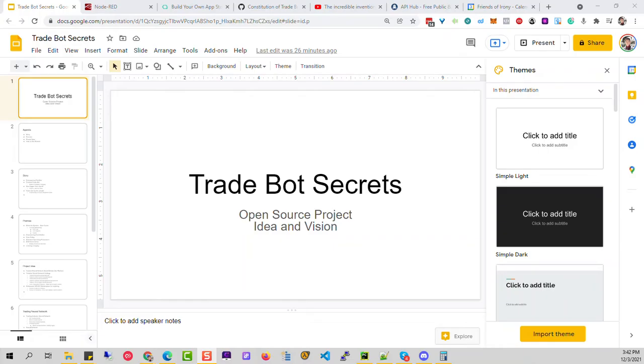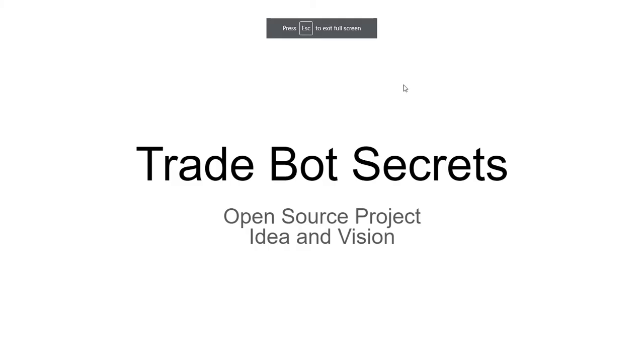All right. Anyways, TradeBot Secrets. Here we go. Part 1, the open source project, the idea and vision. I'm going to go over the story real quick, the premise behind the idea, and then the project idea, and then how we can get started, okay?